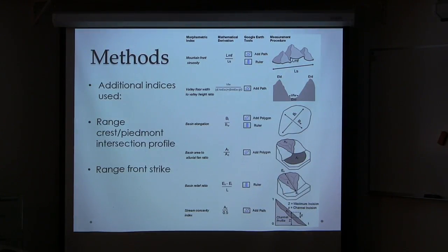So, the various methods that I used. The geomorphic indices that I applied are listed here. For instance, the mountain front sinuosity, this is the mathematical derivation, and it works by dividing the length of the mountain front sinuous path, which would be this, by the straight line, which would be this. And then these are the Google Earth tools that I used to calculate that. So the higher the ratio, the lower the tectonic activity associated with it. The lower the ratio, the higher the tectonic activity associated with it.